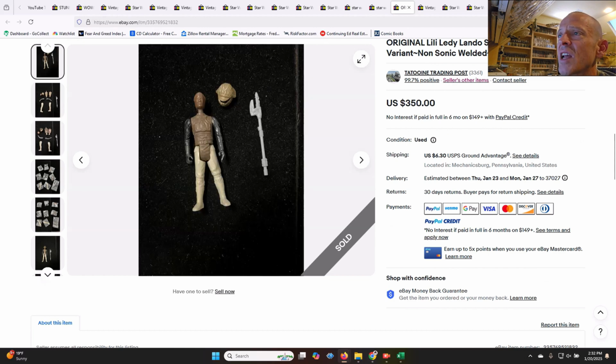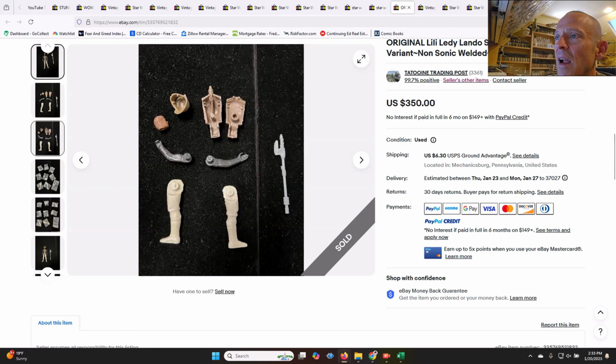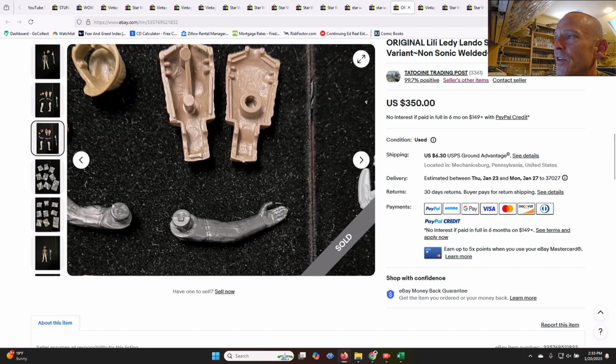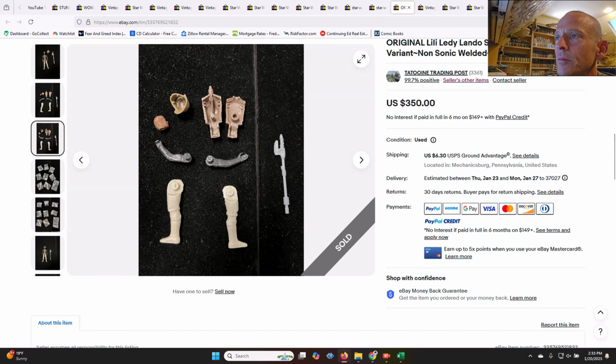A couple of overstock Lili Ledy pieces I wanted to point out. Now, this one was ungraded, but I thought it was worth showing. This one is an unpainted Lili Ledy Lando skiff. It was also non-sonic welded. I've actually got one of these, but it was sonically welded. A lot of the times when the Lili Ledy factory was going out of business, they had all of these parts just scattered about, unpainted, non-sonic welded, and they ended up on the black market. But you can see very clearly here that this is a very clean, totally non-sonic welded figure, and also unpainted.